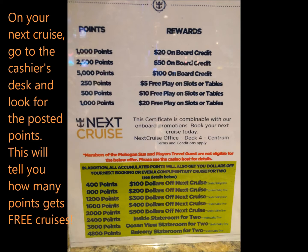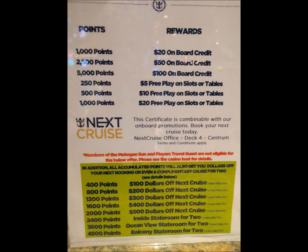Or if you're just a couple $100 away and it's worth it to get a free cruise, you might want to make sure to keep gambling until you get those points. But by all means, do not put more money into the casino than it would cost to just pay outright.